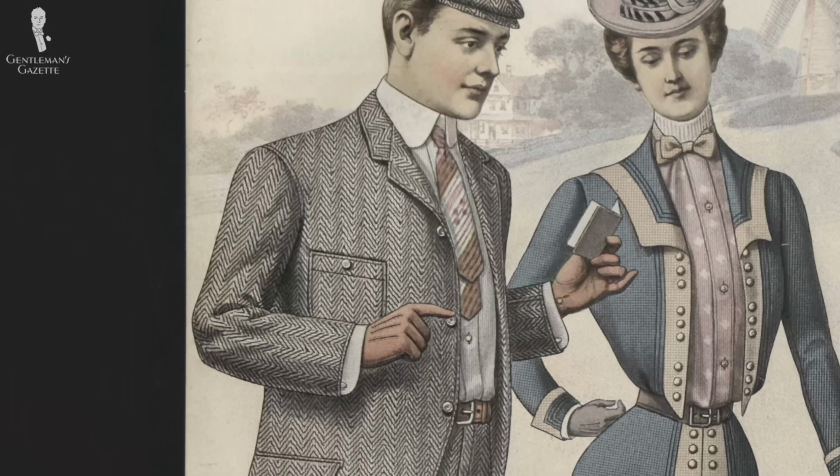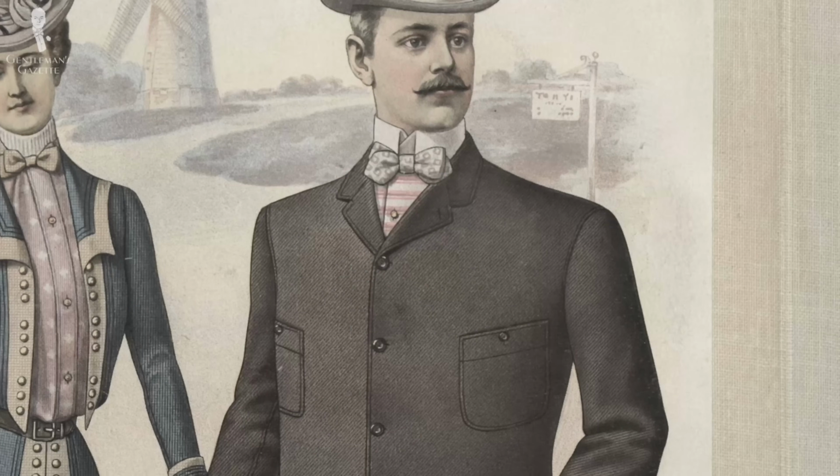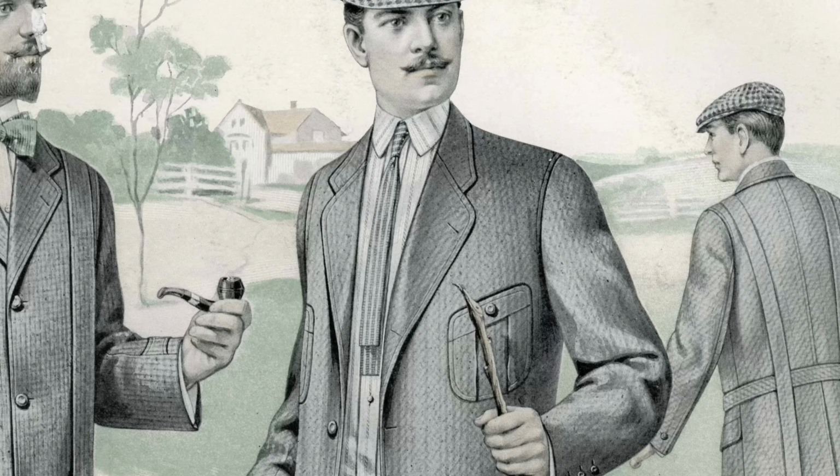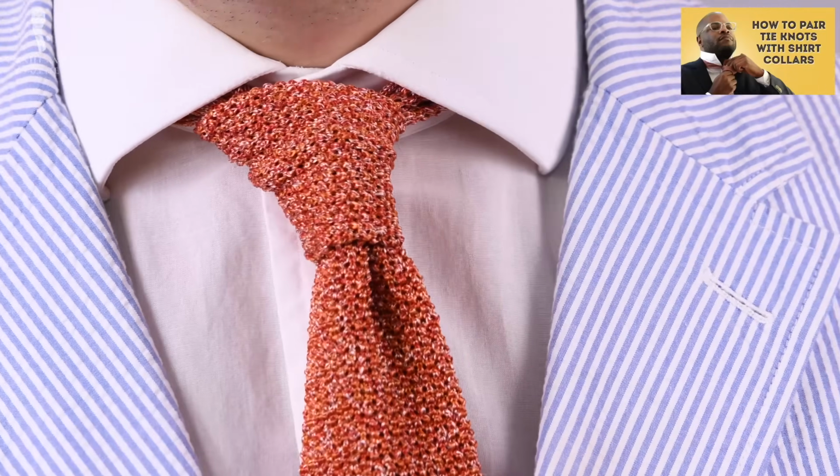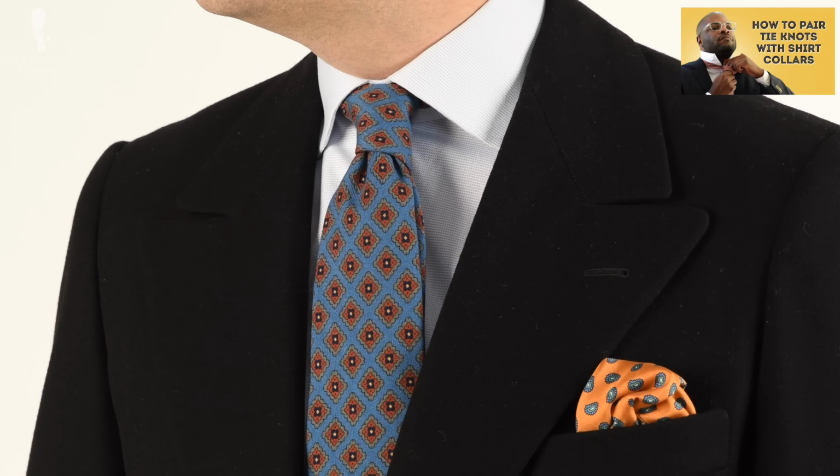The type of collar you wore dictated part of the neckwear. If you had a collar with a very slim opening, you chose a very small knot. If you had a wider spread, you chose a bigger knot. Essentially, it's the same thing we do today if we pay attention to our outward appearance.